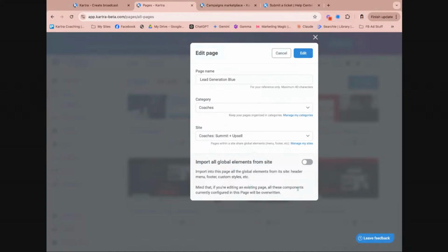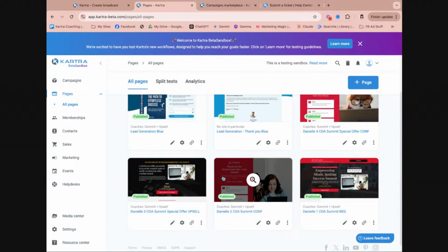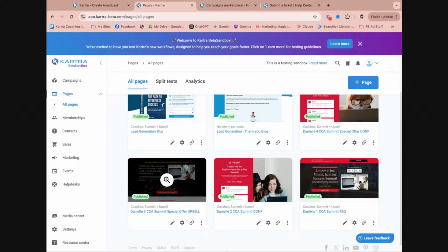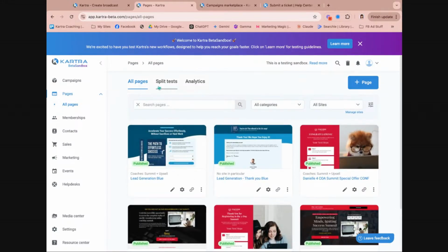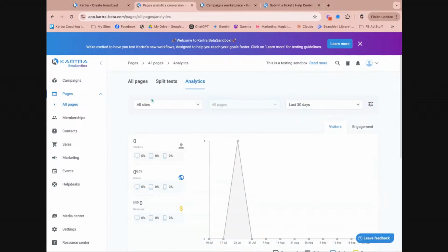Okay. So the nice thing about it is that we don't have to do this step to get into the editor. And if we don't have to go into the editor after doing this, if we click edit to save that, it just sends us right back out here. So those two are separated, and I think that's really going to streamline your ability to work through editing your pages. Okay, other than that, we still have split tests and analytics in the same place we'd expect them.